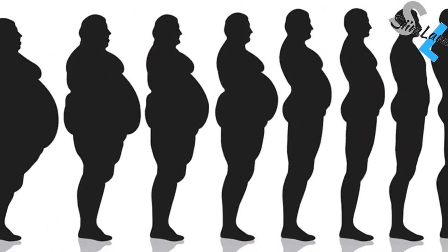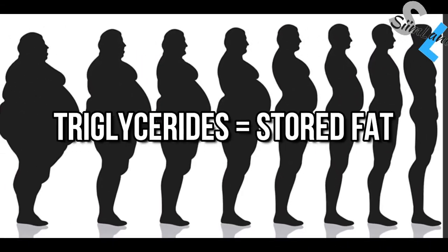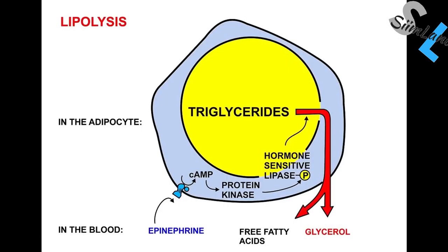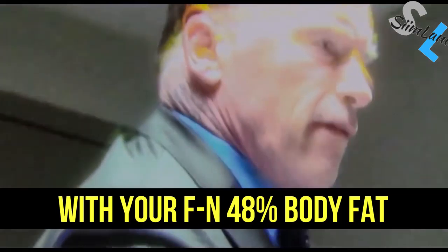All excess calories, whether that be from carbohydrates or fat, get converted into triglycerides, and they're stored in your adipose tissue for backup. If you're in a caloric deficit, you'll take those same triglycerides and burn them for energy. It doesn't matter what type of food you eat. If you eat too many calories, then they will still end up as triglycerides in your adipose tissue.